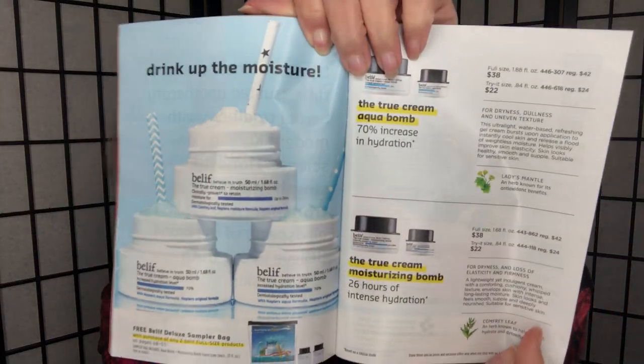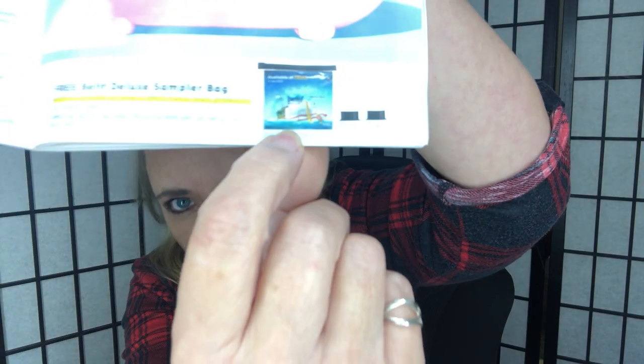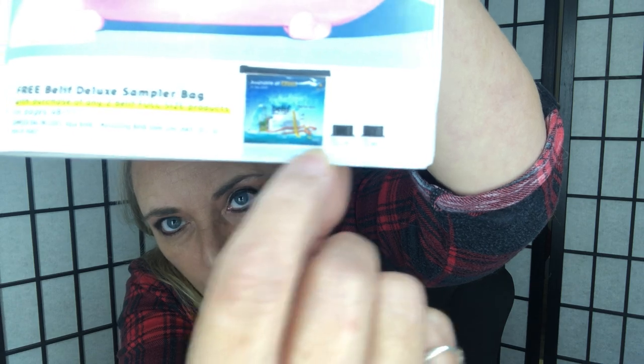On page 50, if you purchase two Belief full-size products, you can get a free deluxe sample bag. So here's the Belief items. And back here on page 48 and 49 as well. Any of these Belief items, which I love, the Belief Aqua Balm, the Belief Moisturizing Balm, I love those items. If you buy any of those, the Belief Aqua Balm Jelly Cleanser, really great product. Any two of these, you're going to get this free sample bag. And inside the sample bag, you're going to get an Aqua Balm and Moisturizing Balm in the travel sizes. So here down at the bottom is a picture of the sample bag with the little travel sizes you would get if you purchase two of the full-size products.